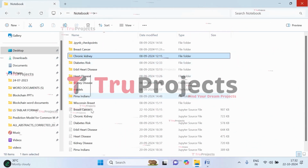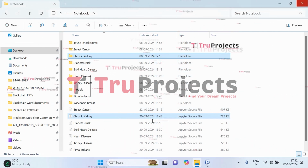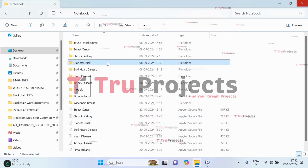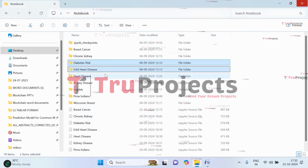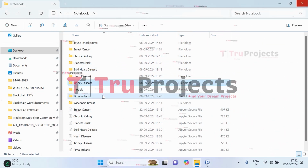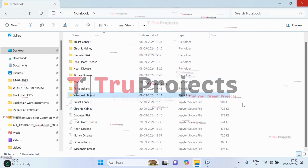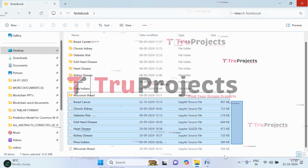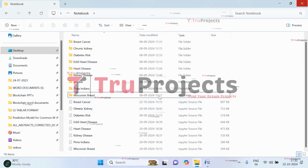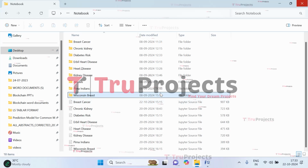So for this chronic kidney data set, we have this Jupyter source file in which we have trained all the algorithms to predict chronic kidney disease. Similarly, we have files for the diabetes risk data set, the heart disease data set, another type of heart disease, kidney disease, the Pima Indians diabetes data set, and the Wisconsin breast cancer data set. For all these data sets, we have individual Jupyter notebook files where we have trained all the algorithms to the respective diseases to be predicted. So this is about the data set and the backend code which we have built for those predictions.